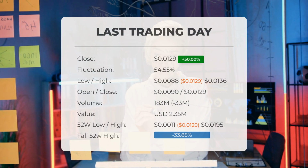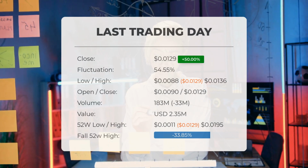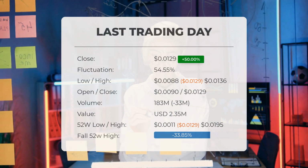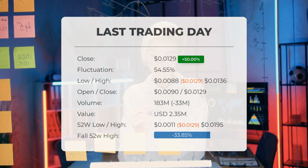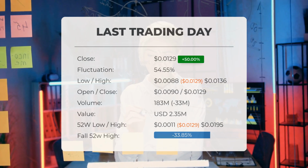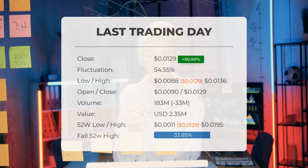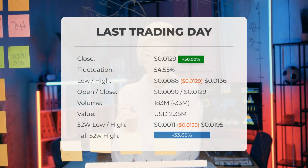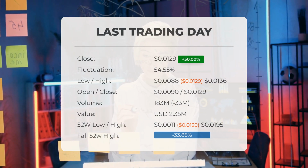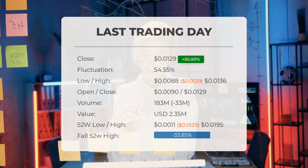Over the past 52 weeks, the highest stock price was 1,950 thousandths, while the lowest price was 1,100 thousandths. Currently, the price is 33.85% or 660 thousandths below the 52-week high and 80.45% or 5,310 thousandths below the all-time high reached on the 30th of September, 2021, when the price peaked at 6,600 thousandths.